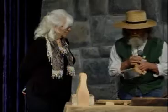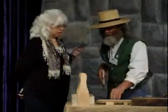I'm going to switch to the left-handed microphone. Well, here, let me do this. Oh, okay, fantastic. I can do that. We can work as a team.